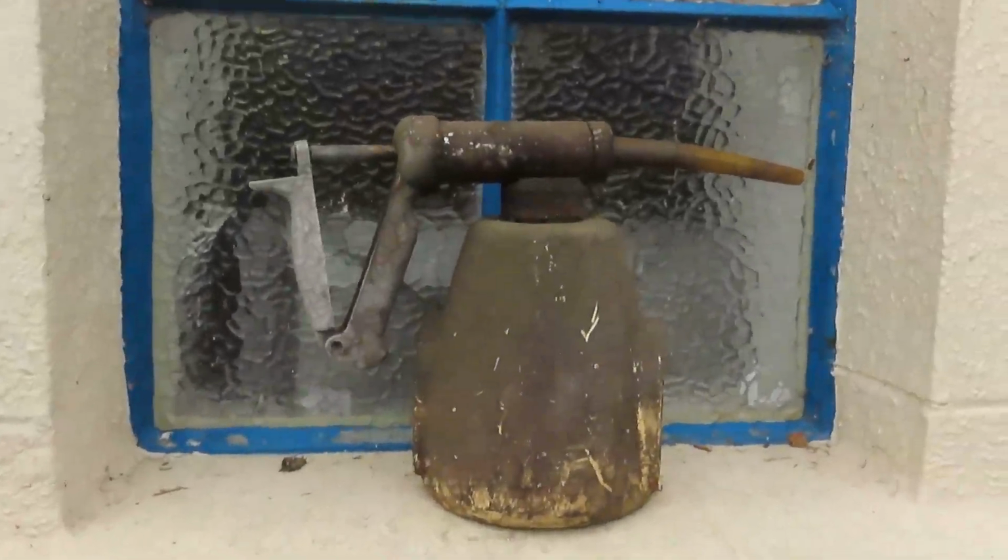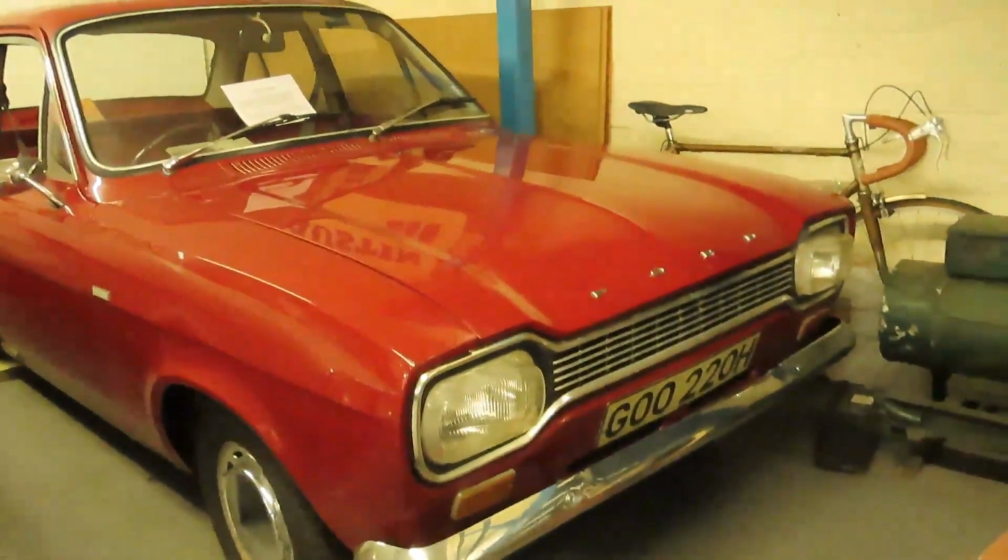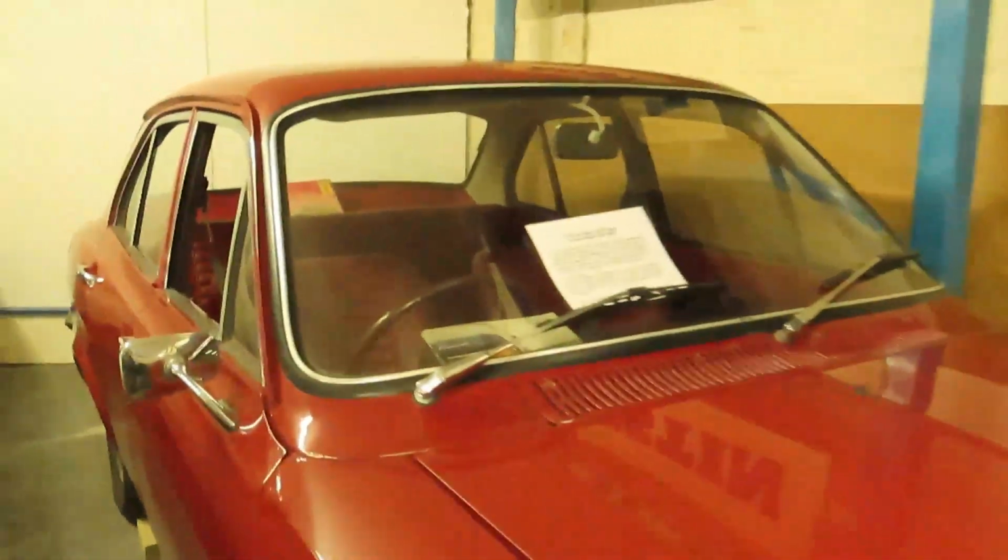to point that out. Here we are in the museum, and first of all let's have a little look at this Mark I Escort over here. I'm sure this will be a favourite with many people on the channel. From 1970, this is a 1300 Supersport.